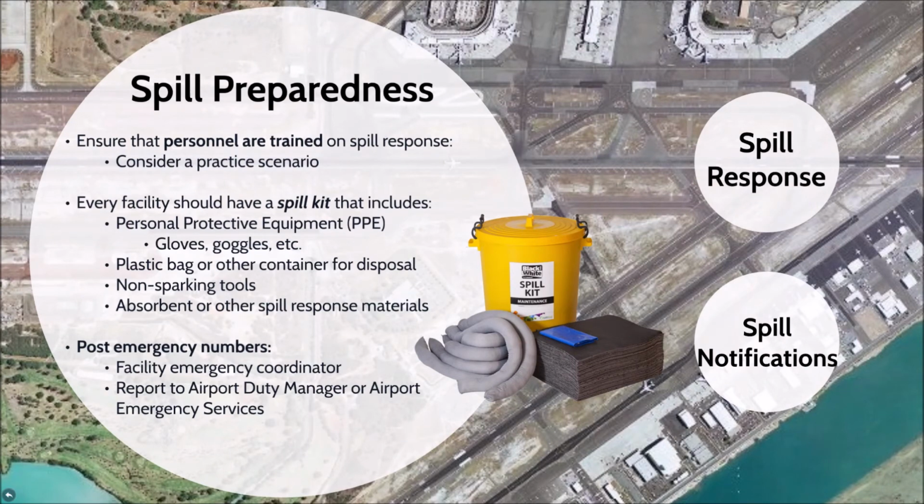Spills are a common way that pollutants are discharged from a facility to the storm drain system. Employees at your facility should be well trained in preventing and responding to spills that may occur, as well as protecting the storm drain system. Consider running a practice scenario or drill to ensure that employees are prepared for spill response.